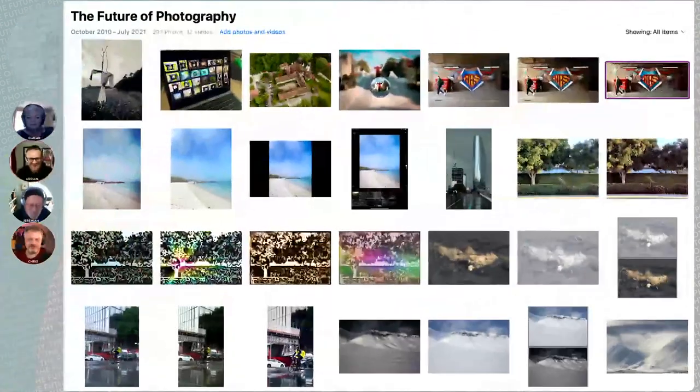Is everyone ready? Yes, yeah. Absolutely. We have a whole bunch of photos to go through. So it's a race then. It might get a bit frantic, but we'll see.